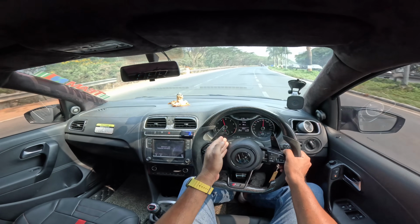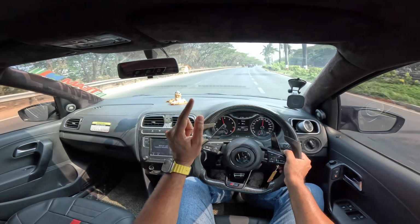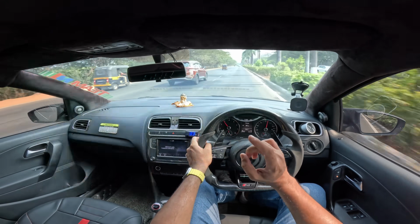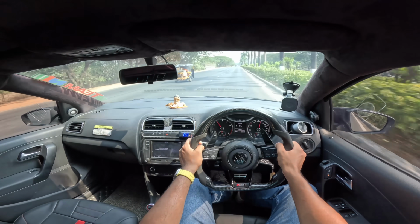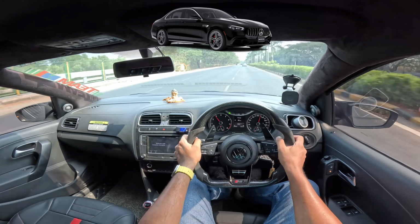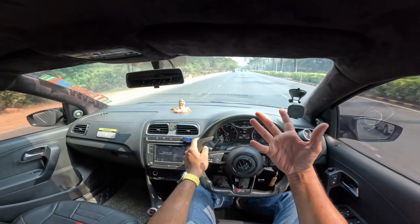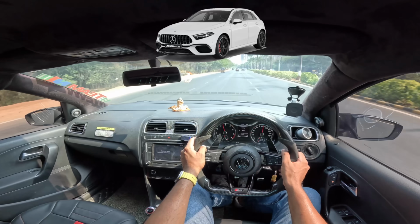So 450 horsepower and 570 Newton meters of torque on the dyno. 0 to 100 kilometers per hour takes 3.1 seconds with 109 octane fuel, making it quicker than any BMW M5 or Mercedes E63 AMG in the world. But then why are we comparing this with sedans? Let's compare it with hatchbacks. It's way faster than a Mercedes A45 AMG as well.